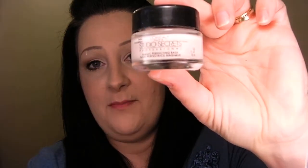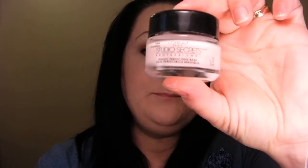The next thing I have is my L'Oreal Studio Secrets Magic Perfecting Base. This is a foundation primer, and it's also a mattifier, meaning it controls oil. I have a hard time with oiliness here and there and everywhere, mainly the T-zone. And this really does control the oil and the shine all day.